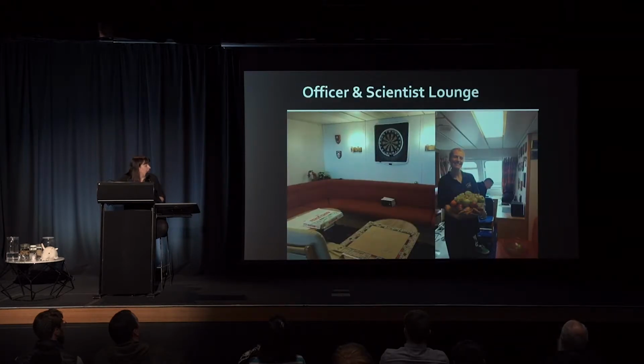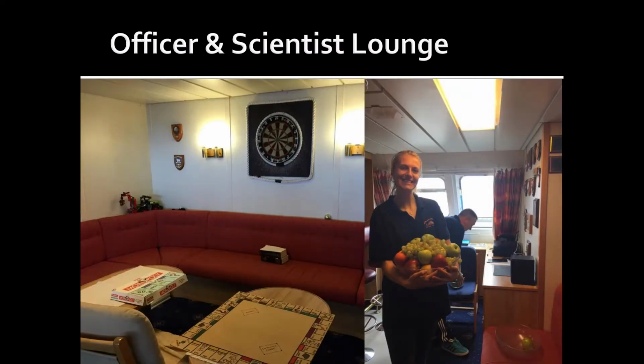There's also a lovely lounge, which is a great place to relax at the end of your working day. And we had a knitting club going on in this one, but as you can see, people have even made up their own Monopoly boards. There's a dartboard, which you can imagine that's not always easy at sea to use a dartboard. Never stand behind that one or to the side.